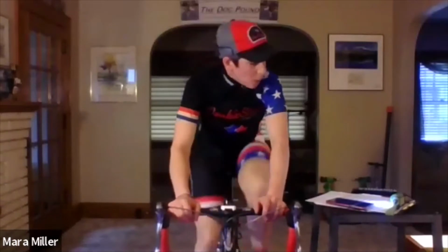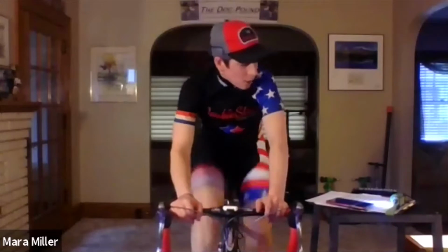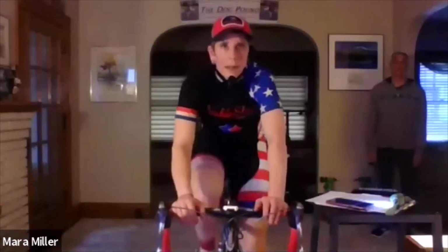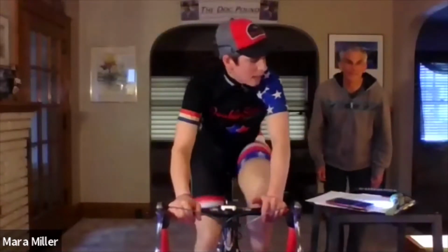Spin the legs out. That was our first climb. It was a short one, but it was a good one. The next one, you're gonna do 30 seconds at a 65 cadence, standing.